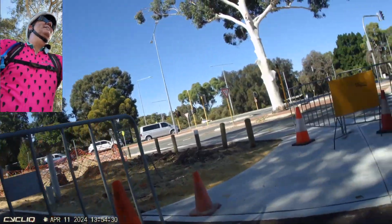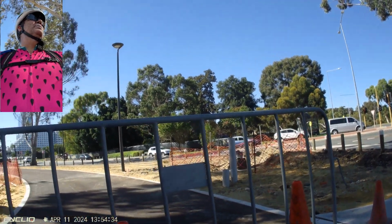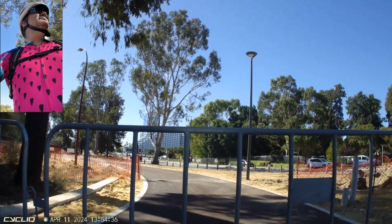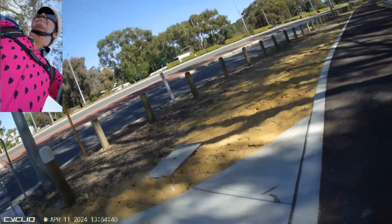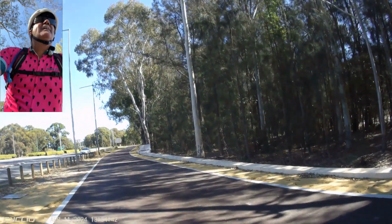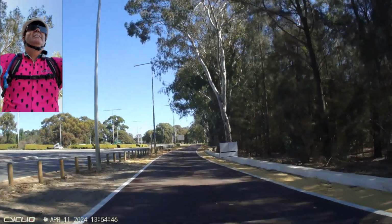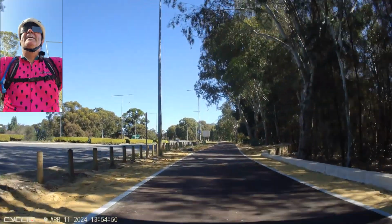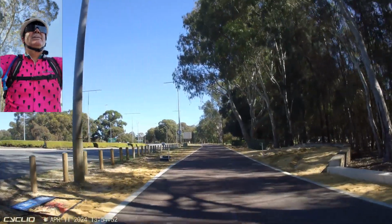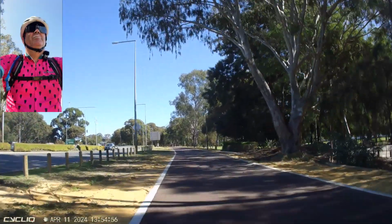And yeah, it finishes here. Obviously there's a pit there where they're doing some work, but again they've got this little section of maybe 50 metres closed off to traffic. Nobody working there. Don't know what's going on there. Anyway, let's just ride down to the causeway and see what we find.